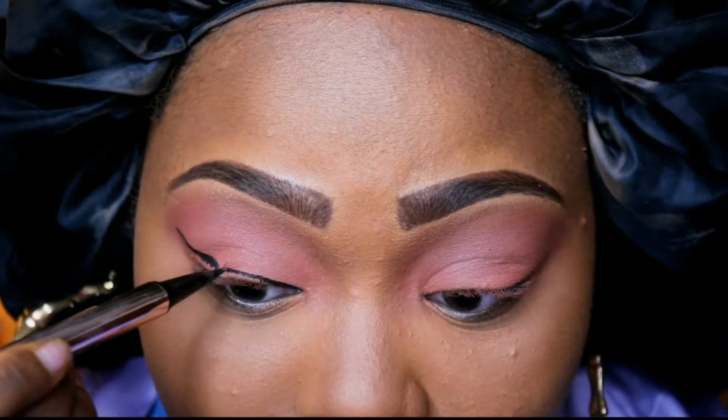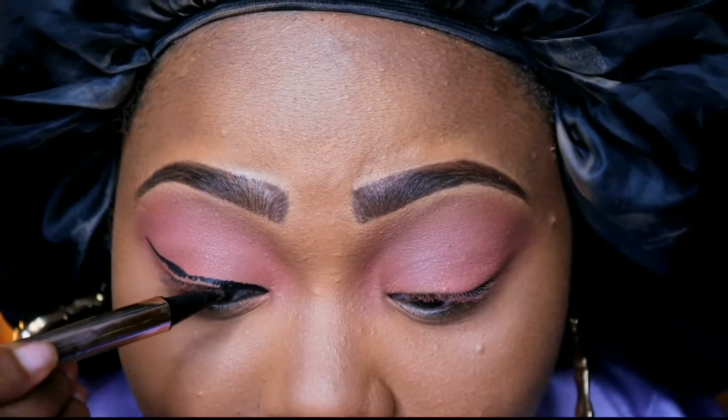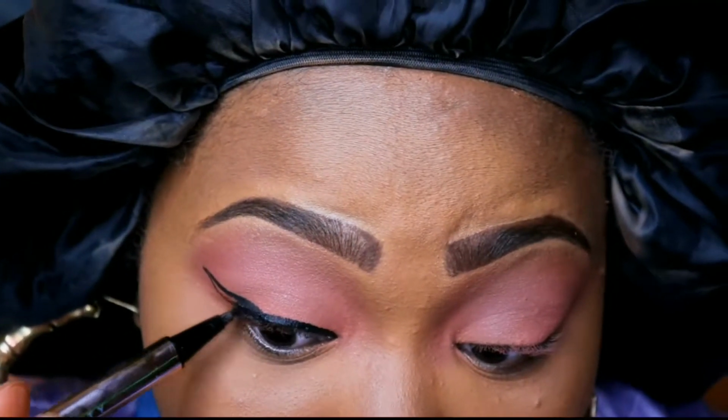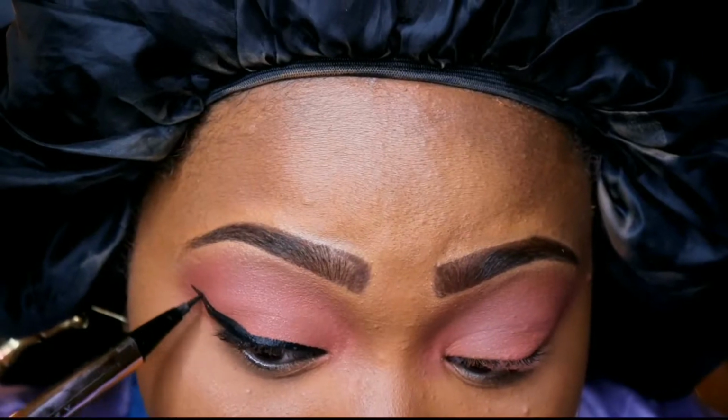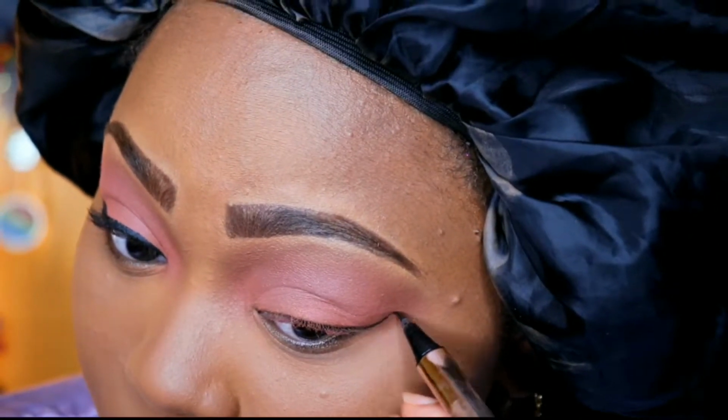The eyeliner part is optional. You do not have to do eyeliner every day. But if you are gonna wear lashes, you don't really need the eyeliner. But if you're not gonna wear lashes and you're just gonna do mascara, then just go ahead and put some eyeliner on. Make your eyes a little bit darker.